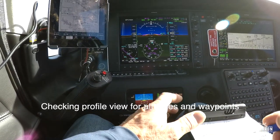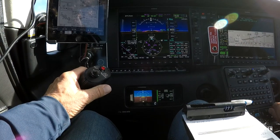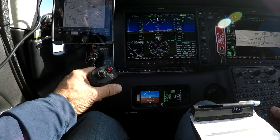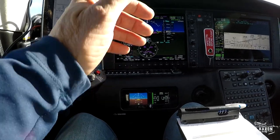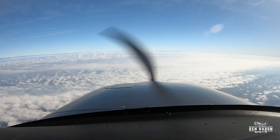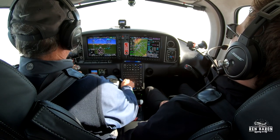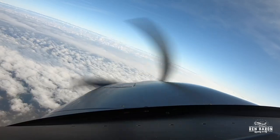Cirrus 8 Foxtrot Sierra, descend to maintain 7,000. Descend to maintain 7,000, 8 Foxtrot Sierra. Cirrus 8 Foxtrot Sierra, turn left heading 050, descend to maintain 5,000. 050, descend, maintain 5,000, 8 Foxtrot Sierra. Bonanza 6 Yankee Mike, climb, maintain 10,000. 6 Yankee Mike, climb to 10,000.